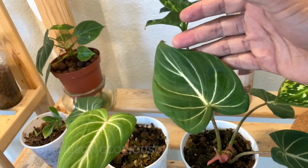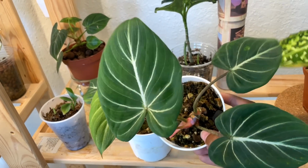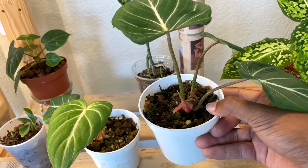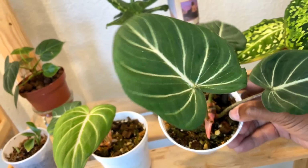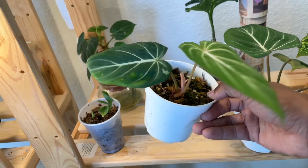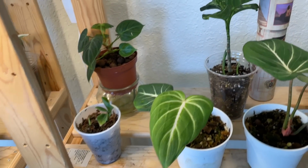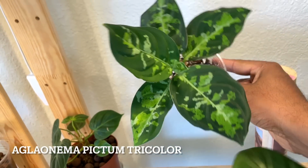Okay, next up we have these gloriosum propagations. So I've had a bigger gloriosum in the past. I propagated it. These are cuttings, and these are almost ready to go. These are almost ready to be listed for sale once it grows maybe 1 or 2 more leaves that are similar to this size. Yeah, they'll be ready to be listed. Here is another. I'll wait till a couple more leaves grow on this one and then cut this bleached leaf off. So behind that we have an Aglaonema pictum tricolor.